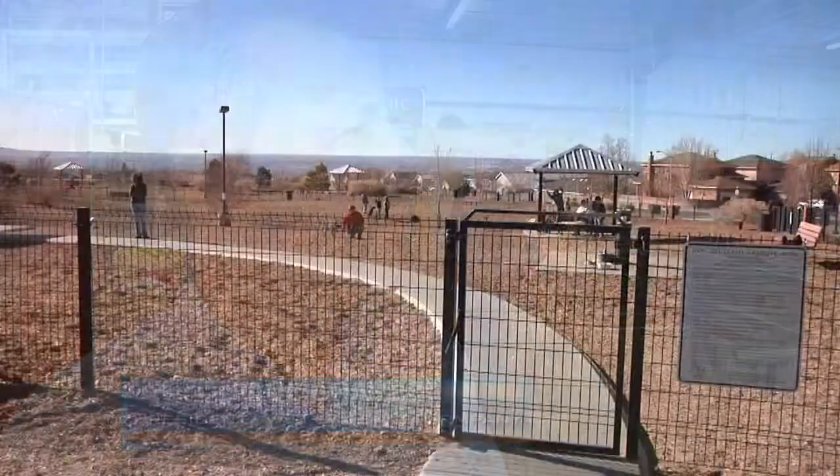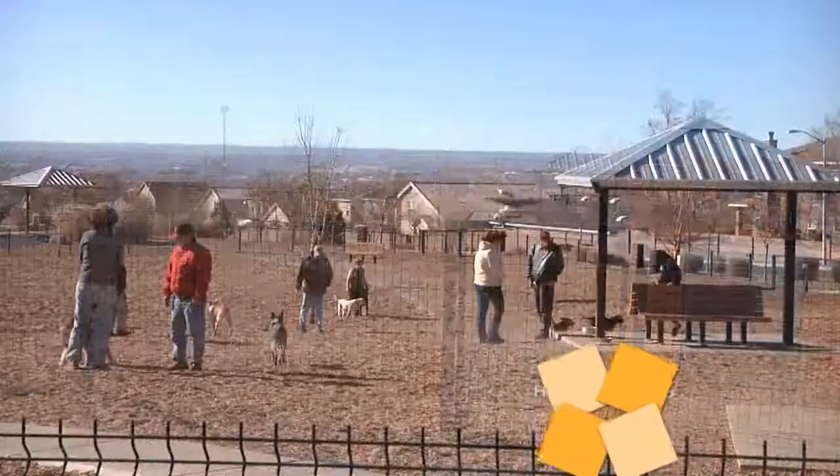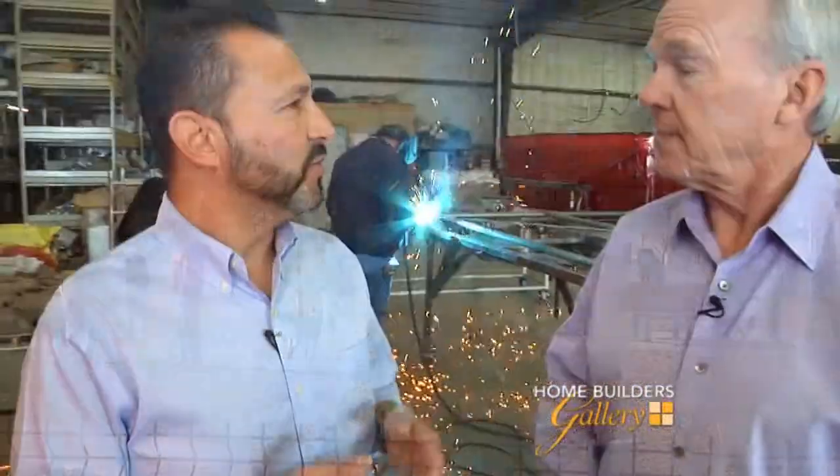Paul, fencing has certainly progressed from the days of the white picket fence and chain link fence to where we are today, and Valley Fence has progressed right along with it. What are some of the new trends in fencing? Some of the new trends, Richard, are our Design Master product. We do a lot for the dog parks here in town. It's a big residential seller now, and so that's come a long way.